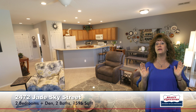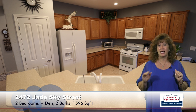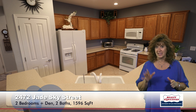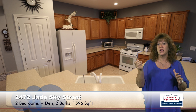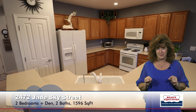So if I go and peer over the breakfast bar, I can see that the kitchen has Corian counters, tile flooring, upgraded cabinets with pull-out shelves, pot shelves, recessed lighting. All the appliances are included, and that includes a reverse osmosis system for drinking water. Has a nice big pantry. Also wanted to mention that the house does have raised panel doors and lever door handles throughout, just like you can see here on the pantry door.